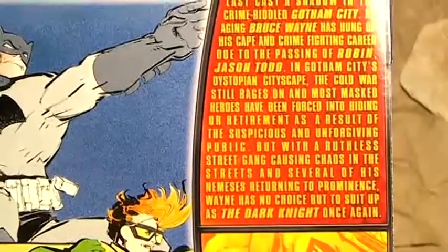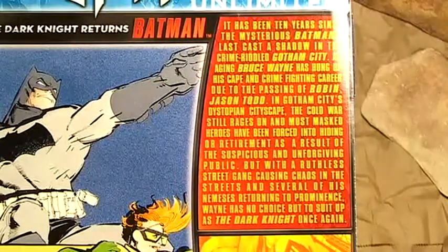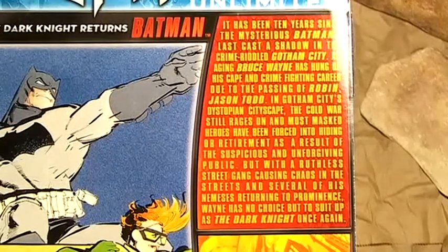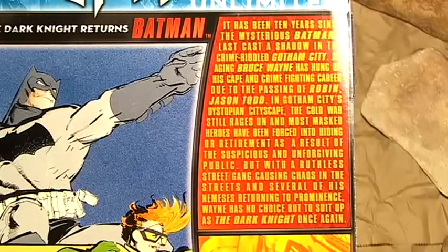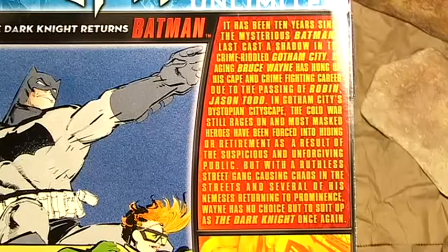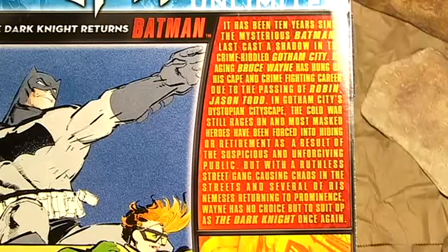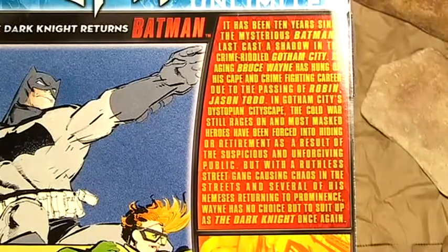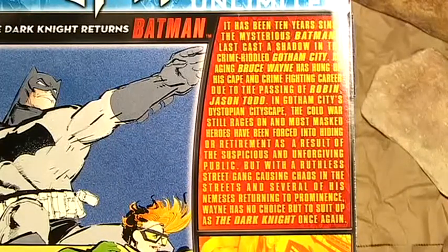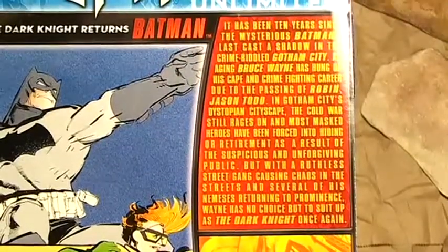Let's see. Do I want to read all this? That's a big bio. It's been 10 years since the mysterious Batman last cast a shadow in the crime-riddled Gotham City. An aging Bruce Wayne has hung up his cape and crime-fighting career due to the passing of Robin Jason Todd. In Gotham City, the Cold War still rages on, and most masked heroes have been forced into hiding or retirement as a result of a suspicious and unforgiving public. But with the ruthless street gang causing chaos in the streets, and several of his nemesis returning to prominence, Wayne has no choice but to suit up as the Dark Knight once again. No, I did skip two words because I didn't know that word. Dystopian cityscape.